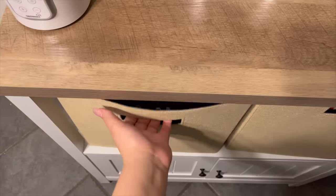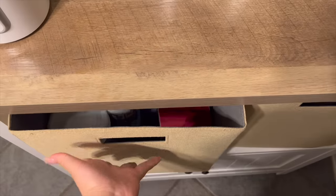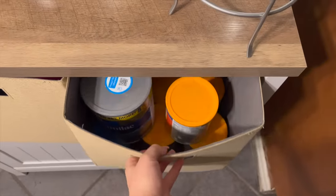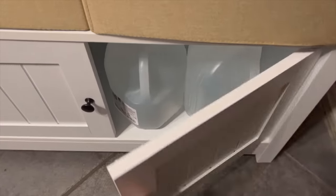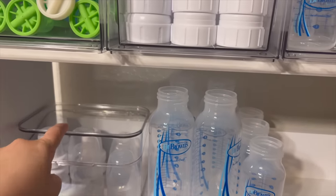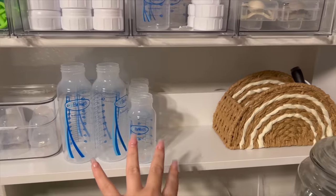Right here we have all the breastfeeding stuff and Clorox wipes. Over here we have all the formula. Down here we just have all the waters. Okay, right here we have all the tapaderas for the bottles. We're gonna have the bottles right here.